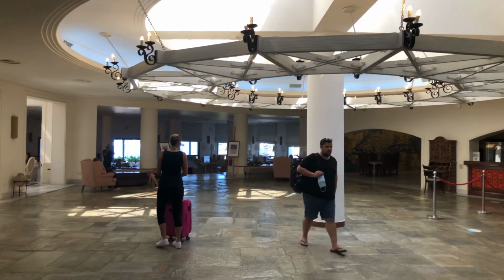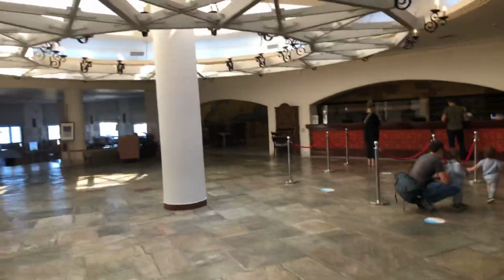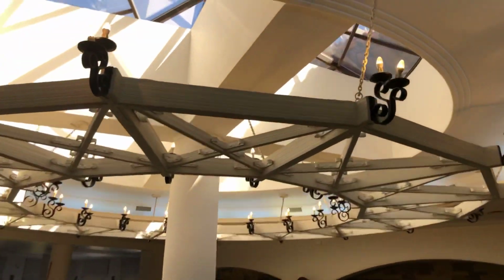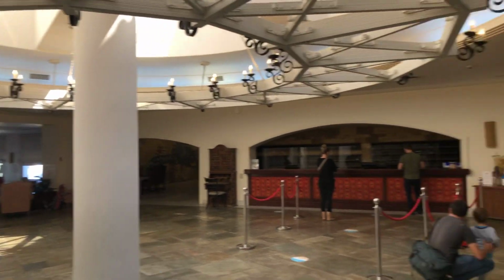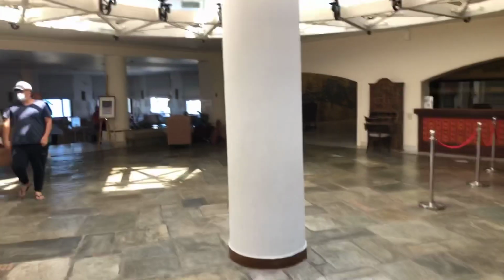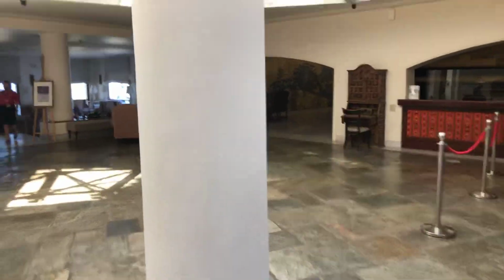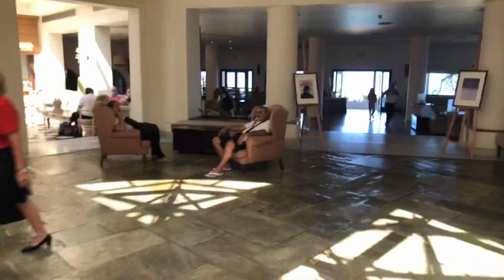Okay, so here we are in the atrium. Yes. In the reception. It's down there, look, that big part. Yes, it's beautiful. And it's all nicely shaded, so it's not hot in here. It's nice and clear. To the right, you've got reception. And then coming through, it goes off to the various dining rooms, to the rooms, to the suites.